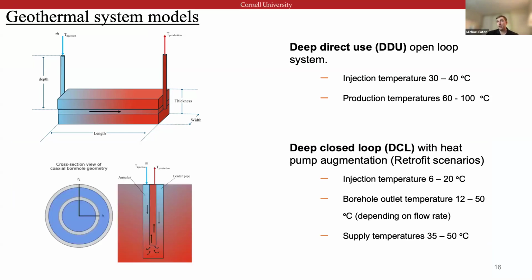The other type of system is a deep closed loop system. Unlike the deep direct use, this is closed, meaning the water is not leaving the pipes. It's not traveling through a subsurface fracture network. It's staying in this coaxial borehole heat exchanger, where water is injected into the outer annulus and produced back up through the central pipe. As you can imagine, this has a lot lower heat transfer surface area, so the outlet temperatures are lower. We're able to extract less heat, but it's more consistent, in terms of we know what the heat transfer looks like through a pipe wall, where the reservoir may have some uncertainty with the thermal properties and the hydraulic properties such as permeability.